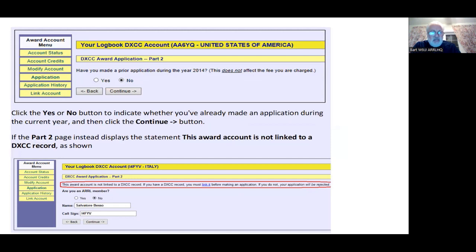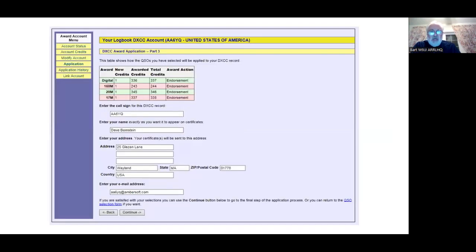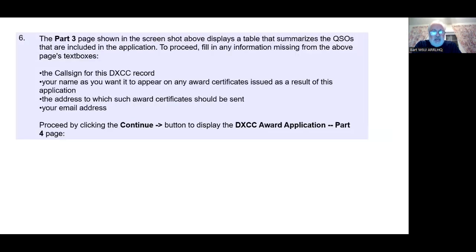At the bottom, it begins the process of, are you a member or not? The foreign individuals who are not members have a different fee structure than if you were a member. Finally, it takes you on to part 3, and it gives you a layout of what it will accomplish. Each of those credits will get an endorsement in this case. Dave has populated his information to keep going.